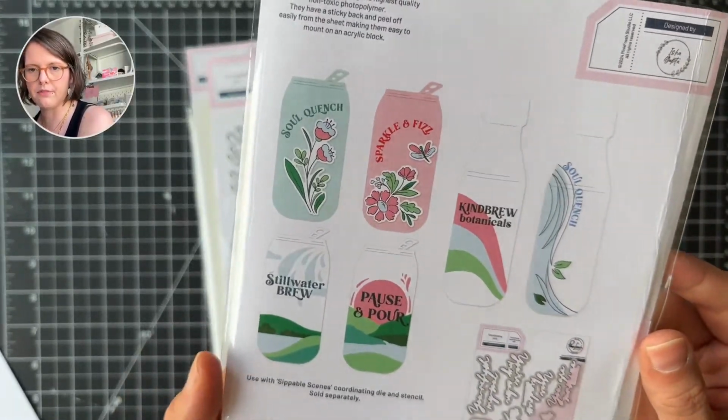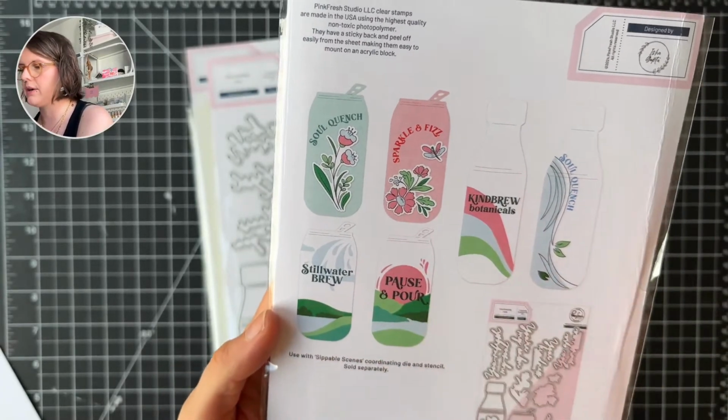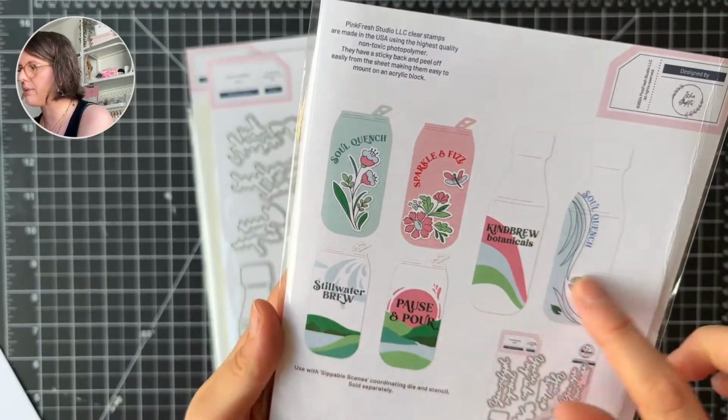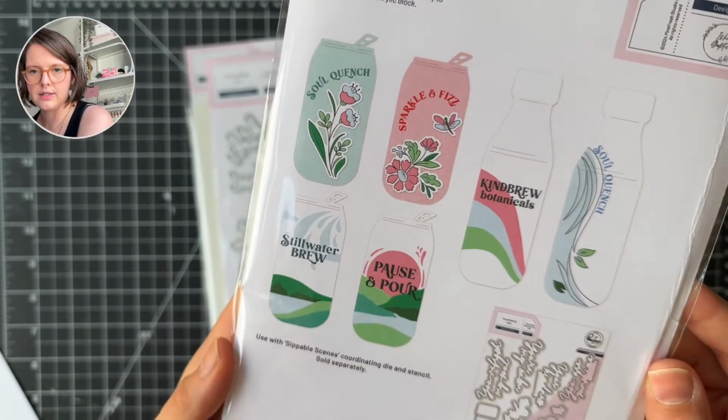And this is what it looks like on a card back. We always give you a mock-up of what you can create with this set. Of course, there are lots more combinations that you can try, but these are just some of the ideas of what you could do with this set.